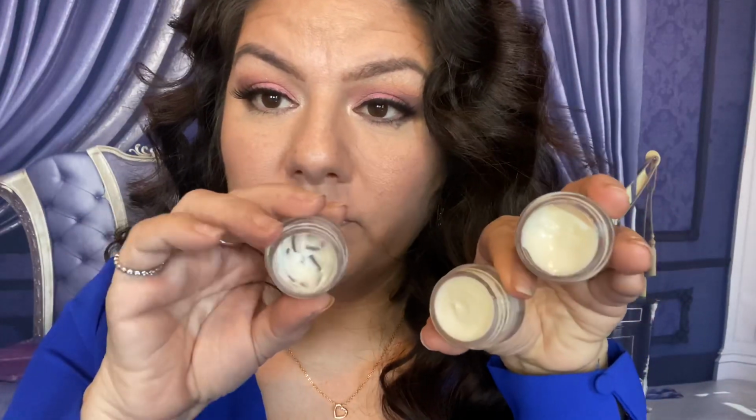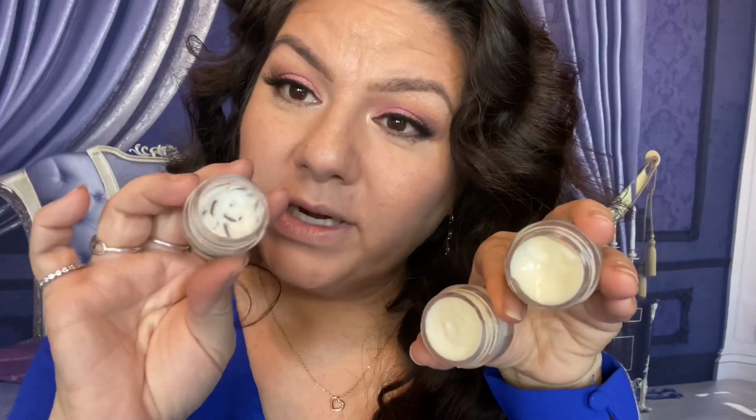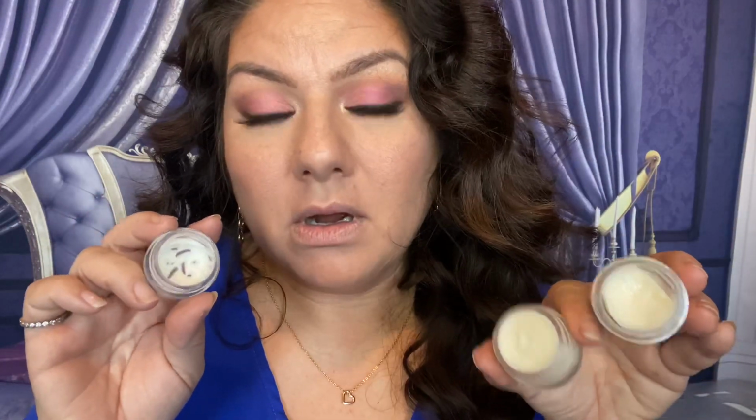Let me show you guys. So I wore this for a week and a half, and I wore this every night for 2.5 weeks. And I want to show you guys how much product I still have left. So one container, and all I would do is take my pinky finger, take some out, smear, and then massage into the skin. One container will last you nearly a month.